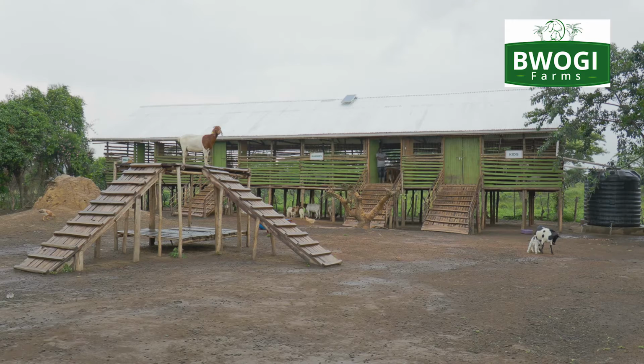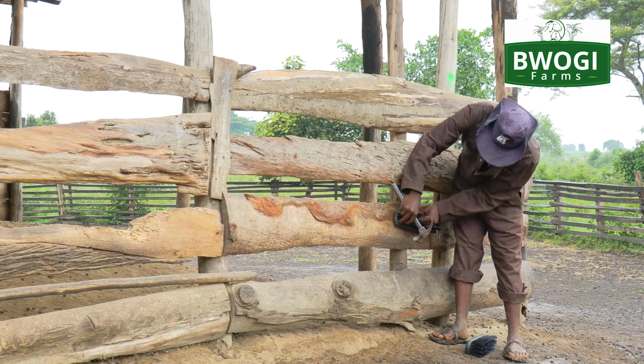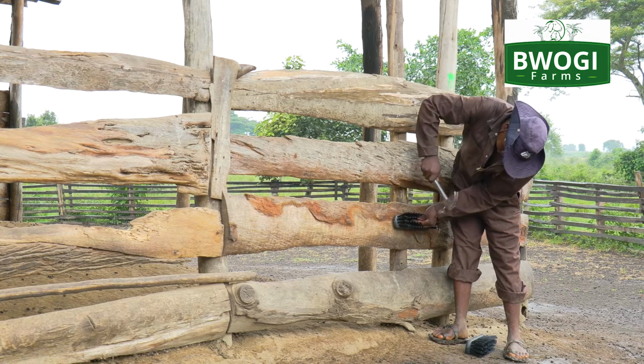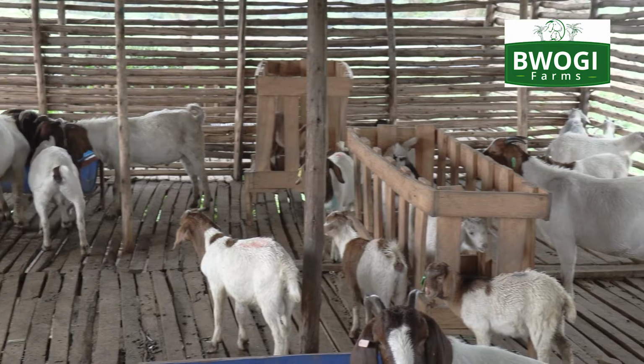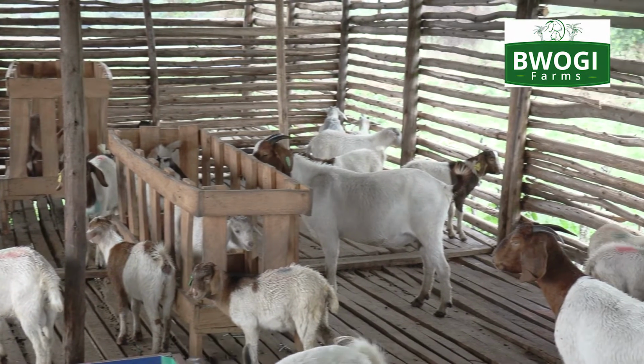And I'm not saying that when you construct a raised pen, the local goats will not go there. They will look good there. But if you don't have the money to construct a raised pen, simply go for a ground pen. It will equally work out so well. 7.5 million shillings can give you a raised goat pen that can accommodate between 50 to 100 goats. Whereas the same amount of money, if it is a ground pen, can give you a structure that can accommodate between 100 to 150 goats.